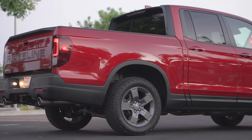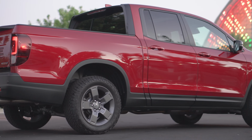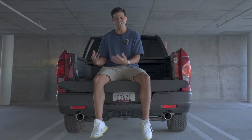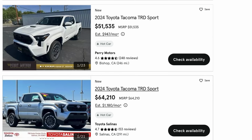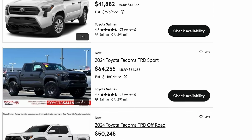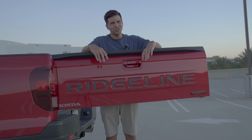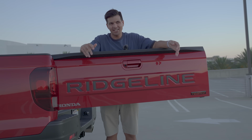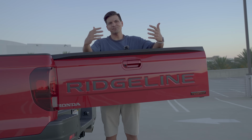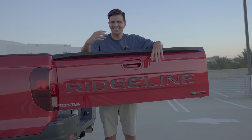I used to sell these pickup trucks, and it was a really tough sell against something like a Tacoma, which was a lot cheaper and a lot more capable. But today, you're going to find yourself spending more money on a Tacoma, which is not as well equipped. Today, an SR5 Tacoma with 4-wheel drive and a double cab is going to cost you about the same as a Ridgeline RTL, and that's before you get basic features like heated seats.